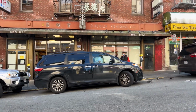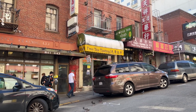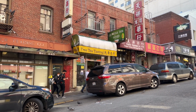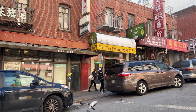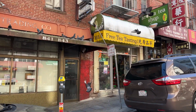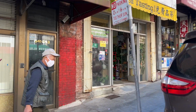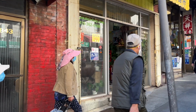And one thing you'll see just across the street is Aroma Tea Shop. If you like tea, Chinatown is the place to come. There's all kinds of tea shops around here, and you can go in and just do a tea tasting. You know, I want to sample a few of these teas just to see what they're like. And they'll have dozens or sometimes hundreds of different teas here.